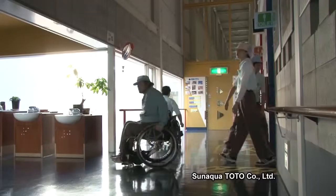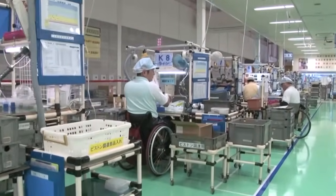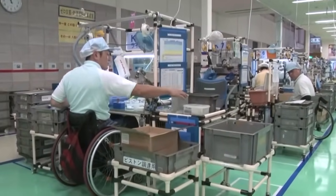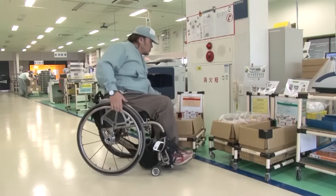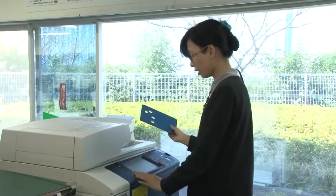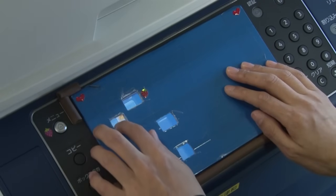This factory employs a large number of workers with disabilities. The Kaizen approach paid off here too. A major goal of our Kaizen effort was to make it easier and more comfortable for the workers to do their jobs. Trash receptacles were redesigned for easy transportation. And various assistive devices allow people with visual impairments to operate equipment.